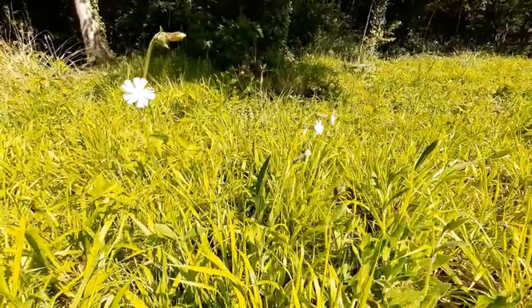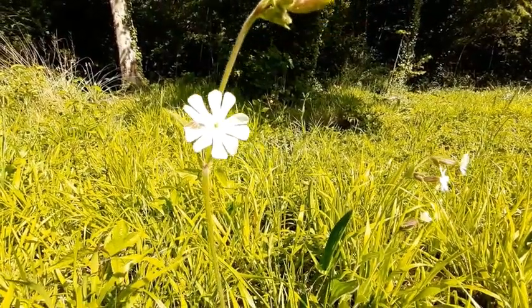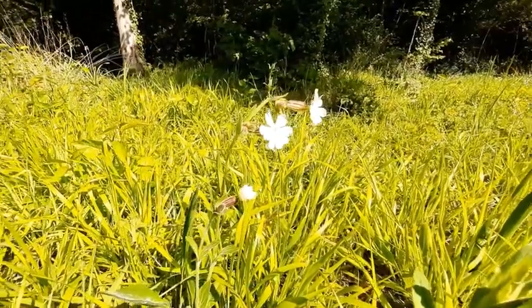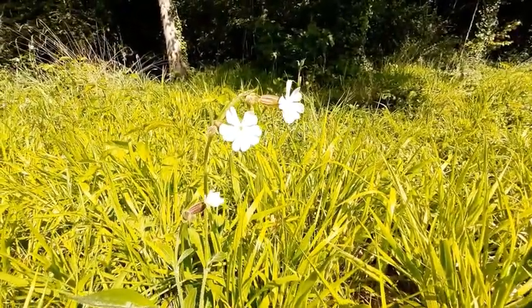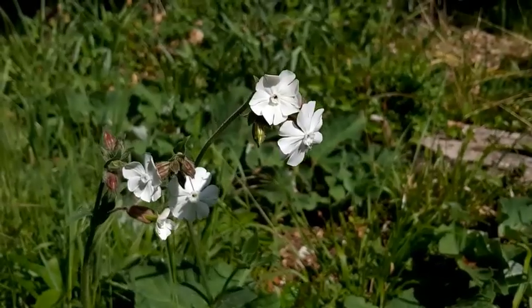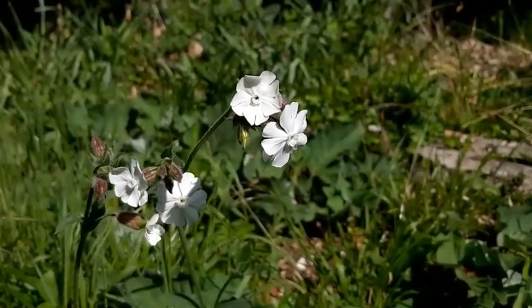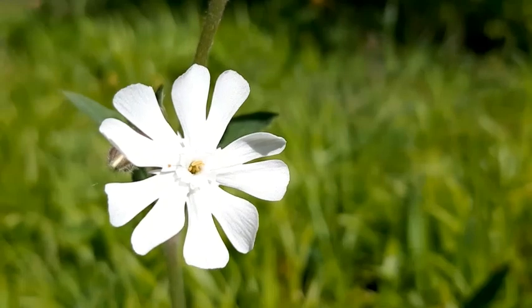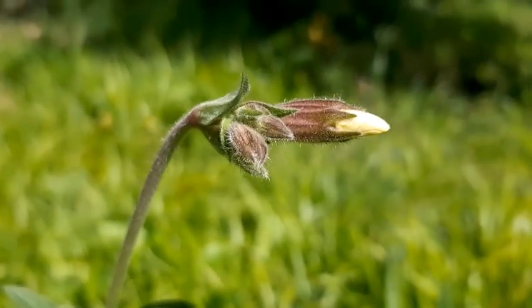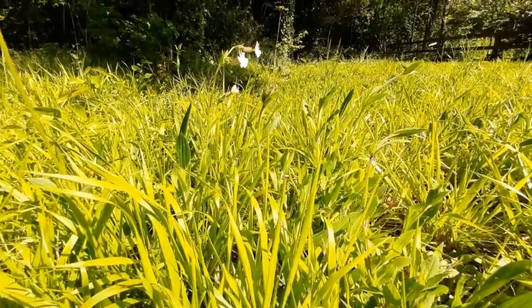In the area beside Cherry Pond, we've got quite a nice little piece of grassland developing, and one of the nice plants we have here is white campion. It's a member of the carnation family, and it tends to grow on chalk soils, which we have at Wandlebury, similar to the red campion, which grows on more basic or more neutral soils. We also have surrounding it some chalk false brome, which is also a typical grass plant of Wandlebury.